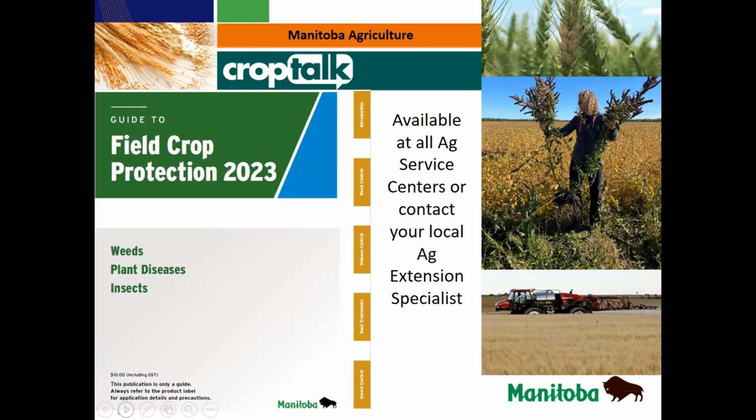Sounds great. Thanks, Kim. And as Kim mentioned, our field crop production guides are available. I think as we're getting into weed control, and we're going to be getting into maybe some insect control and then into disease issues, it is definitely something you need to have in your possession. So they're available at all the ag service centers, or contact one of your local ag extension specialists and they can help you out there.